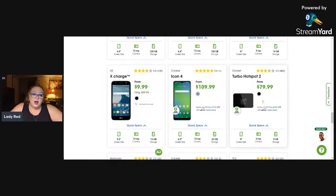The Turbo Hotspot. You know, when Cricket first started offering these hotspots, they had this brand, the Turbo. And they were not great. And then they came out with second gen, and it was another brand called Moxie, and they were terrible. Every single one of them, except for one, and we didn't sell very many, all but one got returned to the store. The only reason that one did not get returned, she was a day late. She was one day late and couldn't return it.